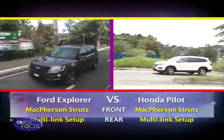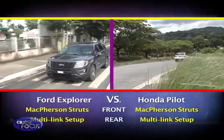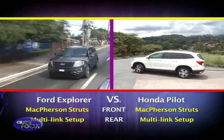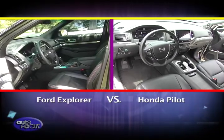For their suspension systems, the Honda Pilot rides on MacPherson struts in front with a multi-link setup at the rear. The Ford Explorer also uses MacPherson struts in front and a multi-link suspension at the back, although the V6 Explorer gets a sportier tune. Let's now take a look at the SUVs' interior.